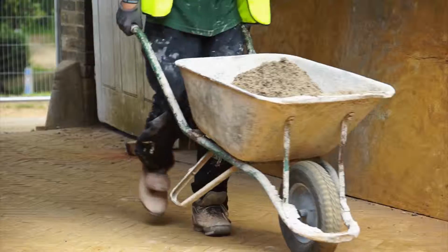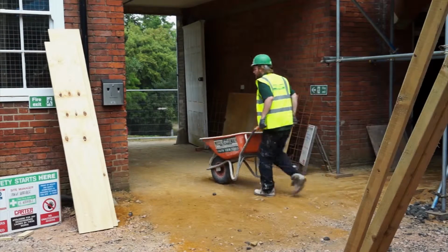My name is Nick Hazeltine. I'm an architect with Thomas Ford and Partners. We're involved on the project here as conservation architects. Both buildings we're dealing with, the Stableblock where I'm being filmed and the Orangery, are Grade 2 listed.